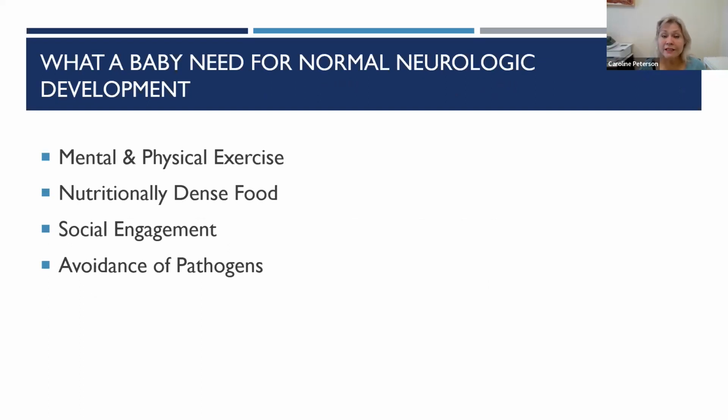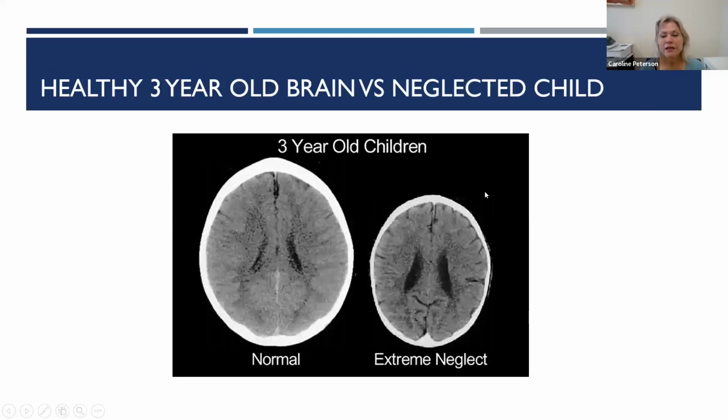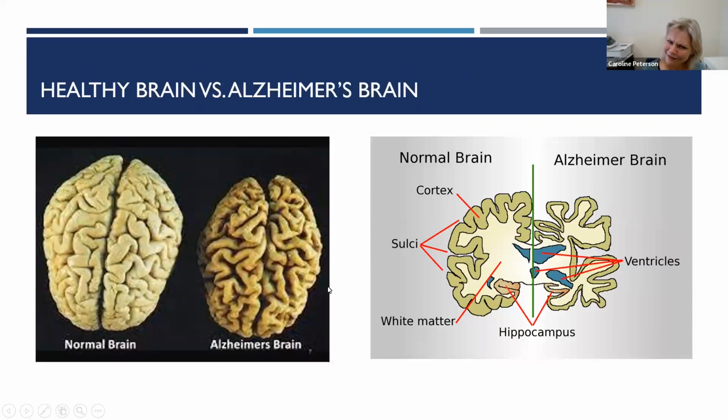What babies need for normal neurologic development, again, is physical and mental exercise. They need input, sensory input, nutritionally dense food, social engagement that's diverse, and avoidance of pathogens. That's what a baby needs. Again, if they don't get it, they're not going to develop neurologically. And if we don't get that as adults, we're going to have the same thing. We need that as grown-ups too, and we're going to have cognitive decline, and we're going to have that loss, that mirrored loss, if we don't get the things that the brain needs.